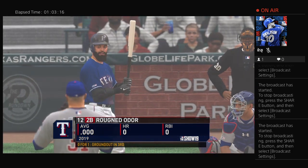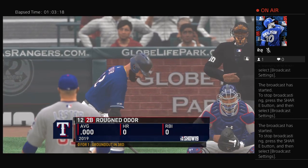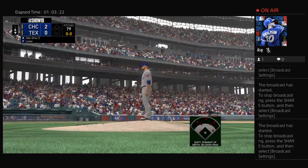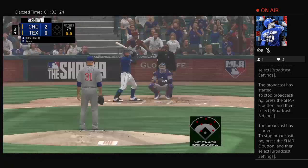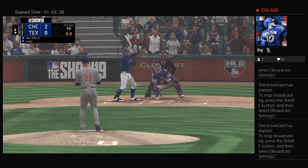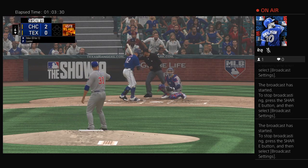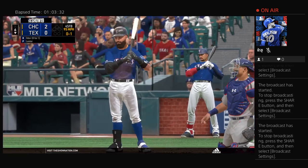Coming to the plate now, Rougned Odor. He'll have the opportunity to kick things off as we begin the home 6th. We're moving through the middle of this ball game right now. If they want to get things going, how about trying to get some base runners on, or at least get a base hit? They don't have any hits going into this part of the game. 0-1 the count.